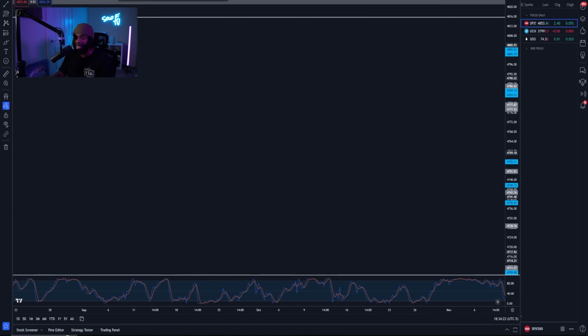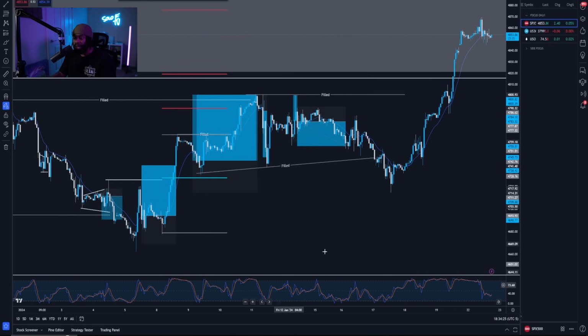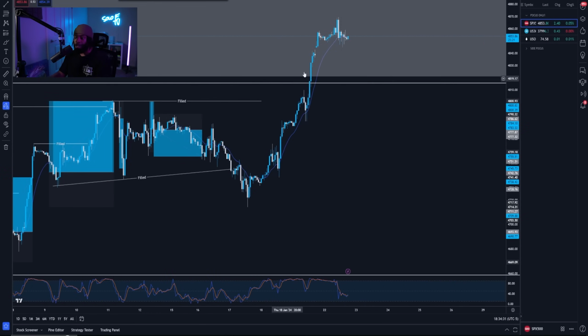So even at this given moment on a 1 hour scale, we are in what I like to call a daily zone level. And here I'm kind of just waiting to see what's going to happen. Are we going to continue to go up? Are we going to continue to drop? Either way it goes, I am ready for either direction.